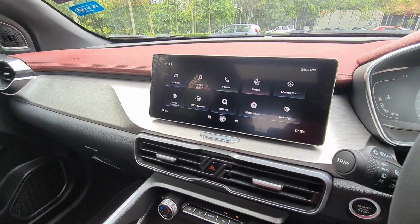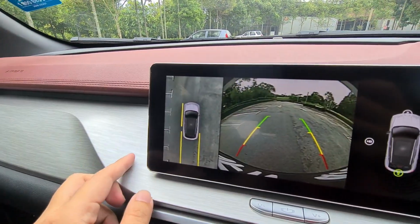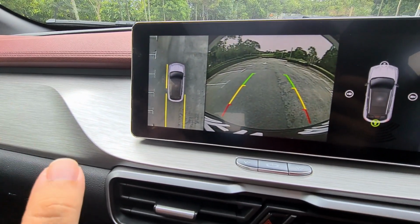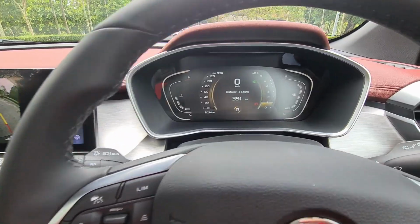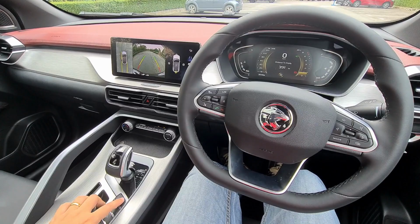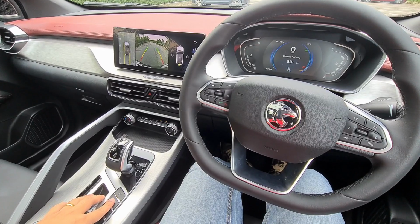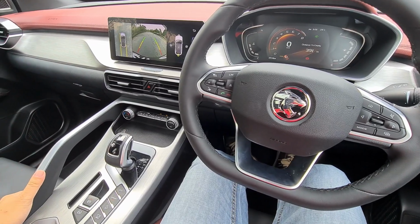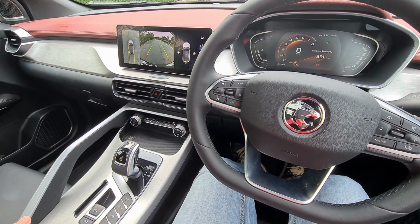So here, let me also show you, this is the reverse camera, 360-degree camera. Overall stitching of the images is good, seamless, easy to comprehend. Resolution is average, but not a problem. It's sufficiently clear for use. So over here in the instrument cluster, right, when I select Eco, the instrument cluster changes its appearance, and when I press Sport, it shows you a tachometer. So I think this to me is a very appealing looking instrument cluster, and actually this feels a step up from the X70, to be honest.